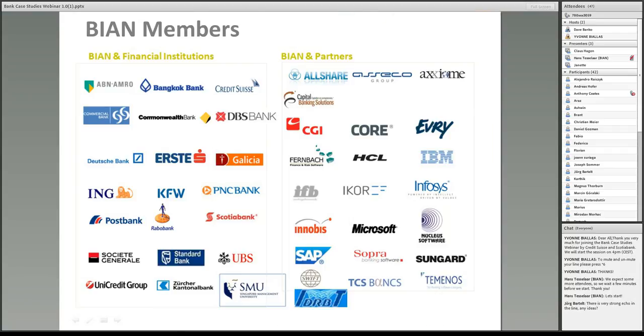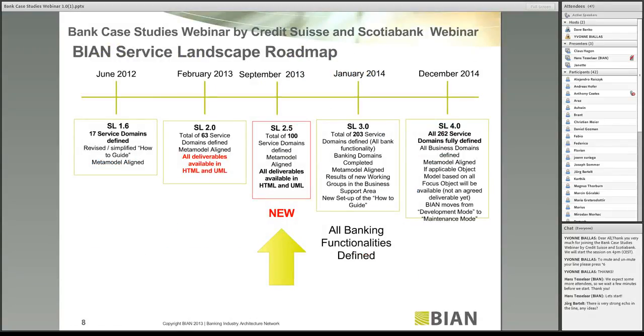This is the roadmap. I explained it already a little bit. In September we published the 2.5 series of a landscape. Out of the 270 plus unique business capabilities that we call service domains that we have identified, we have now somewhere around 100 that we have described. In the first quarter of 2014, we are aiming to publish the 3.0 release, where we will have at least all banking functionality defined. That means that we will not yet have the support functions like IT, HR, building and equipment, vendor management, and so on. That is something we would like to deliver at the end of 2014, and then the whole landscape should be available.